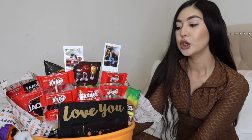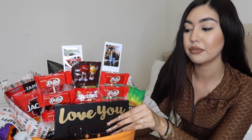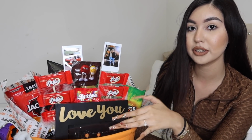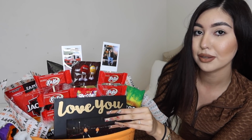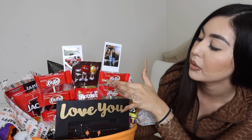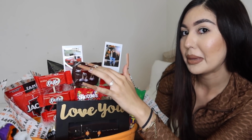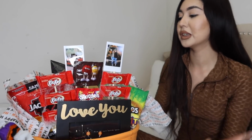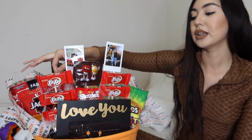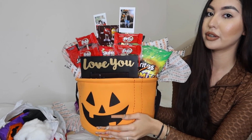I already look stuffed. So yes guys, this is basically how the basket ended up looking. I really love it. I honestly love our picture. I did add some things to make it a little higher, but that's all it's gonna go. And then some Kit Kats. I know he likes these pictures. A picture of me, and then some more candies, my favorite chips, and then he loves these jerkies. So in love with this basket. I think I did a great job, guys.